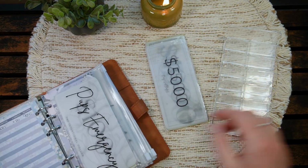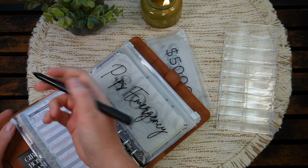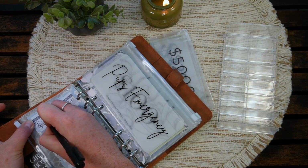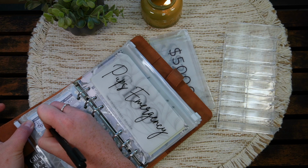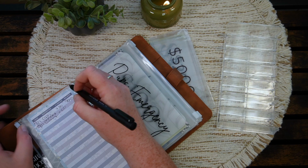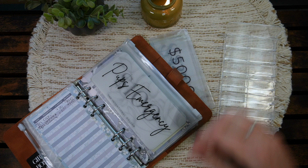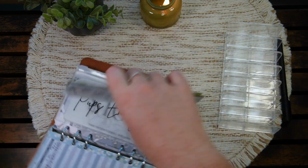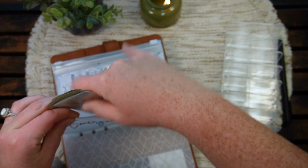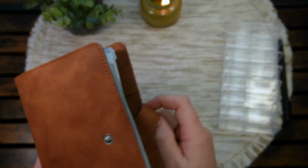Let's update that on my tracker. Today is the 27th. So we're gonna write completed challenge, adding $100. So that will give us $9,140. 9,000 of that is in the high yield savings. All right, you guys, awesome. Very excited about that little boost.